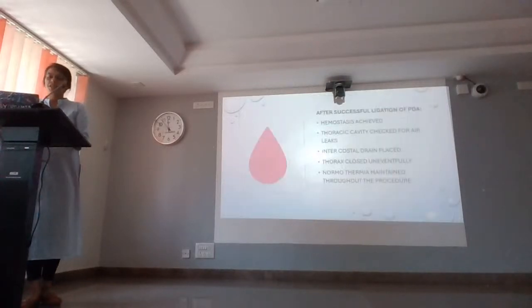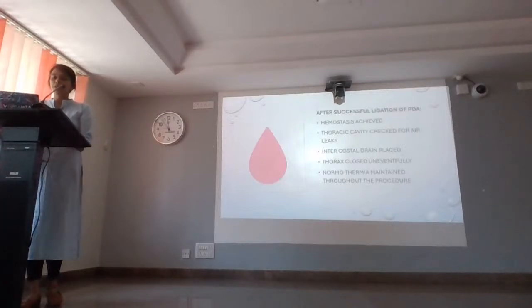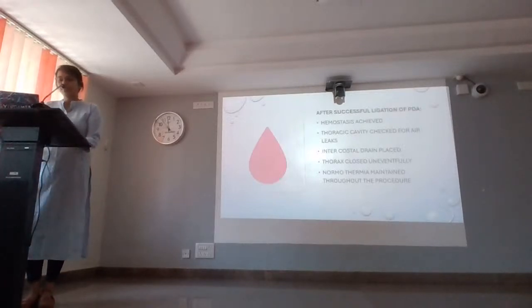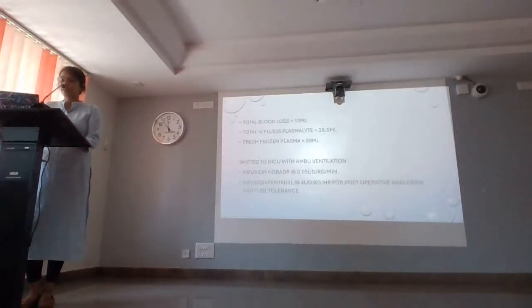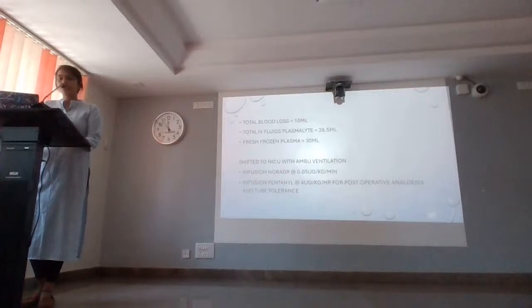After successful ligation of the PDA, hemostasis was achieved. The thoracic cavity was checked for any air leaks, intercostal drain was placed, and the thorax was closed uneventfully. Normothermia was maintained throughout the procedure. At the end, we had a total blood loss of around 10 ml. Total IV fluids of plasmalyte 28.5 ml. This included all the infusions and all the boluses and the diluted drugs that were given. And fresh frozen plasma 30 ml was replaced.